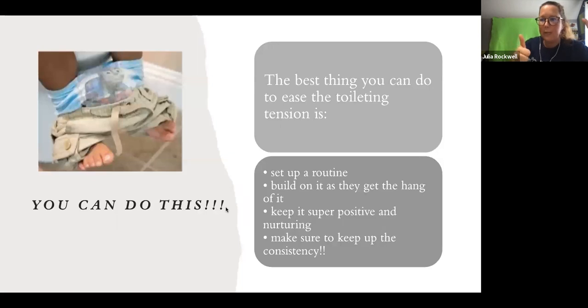Okay, you can totally do this. Potty training can happen. Set up a routine, build on it as they get the hang of it, patience, keep it super positive, not punitive. That's number one. And keep up that consistency. So that's my little presentation on potty training. I try to keep it short.